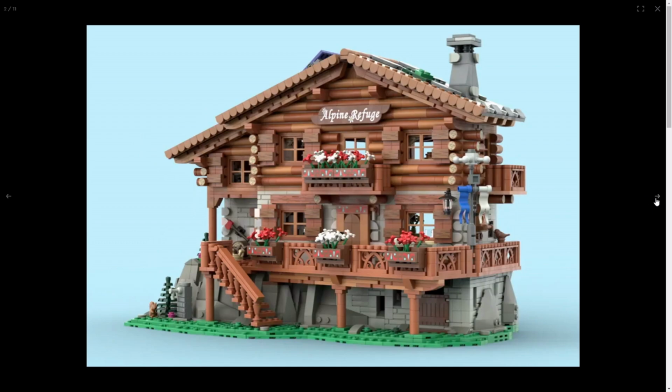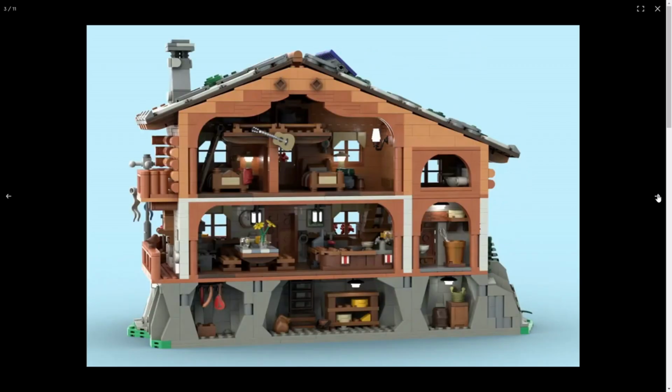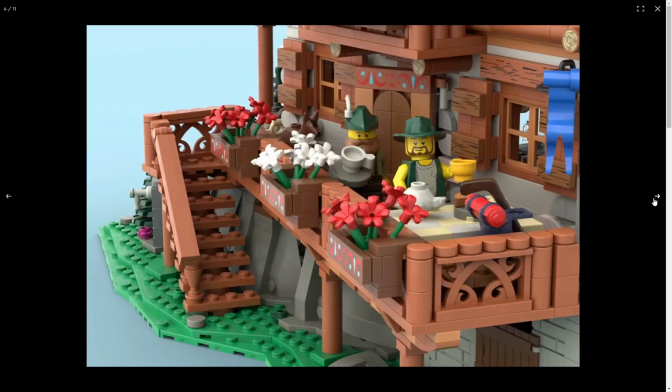It's certainly a different sort of structure that Lego haven't done before. Really interesting. I love the interiors. It's quite spacious. There's quite a lot going on. Many different rooms, which I like. Certainly like this substructure down here with a basement area, like a pantry. That's quite clever. Really well thought out.